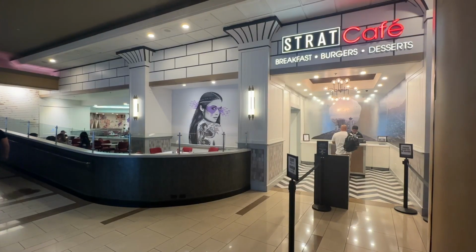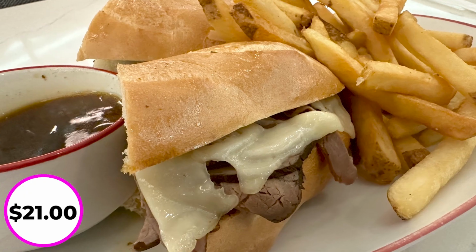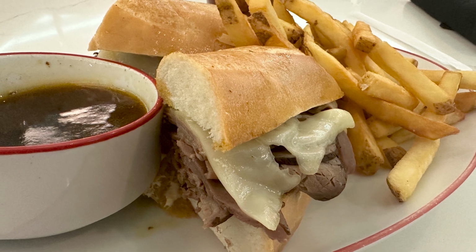I settled on the STRAT Cafe for lunch and opted for a French dip, which carried a menu price of $21 and was honestly just not that good. The bread was stale and dry, the roast beef was lukewarm at best, and the whole sandwich just tasted a little cheap, for lack of a better term. Suppose I got some calories out of the deal, but it wasn't awesome.